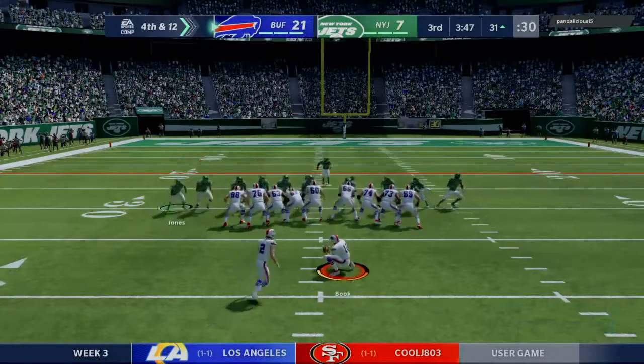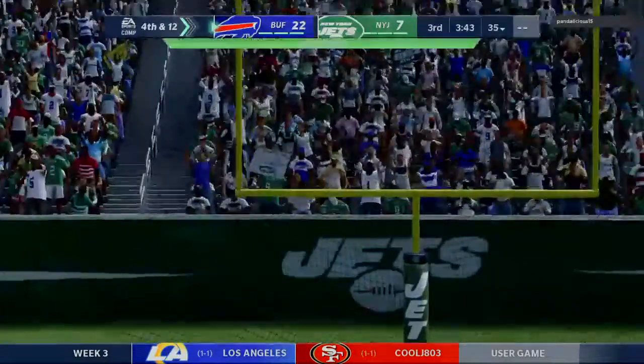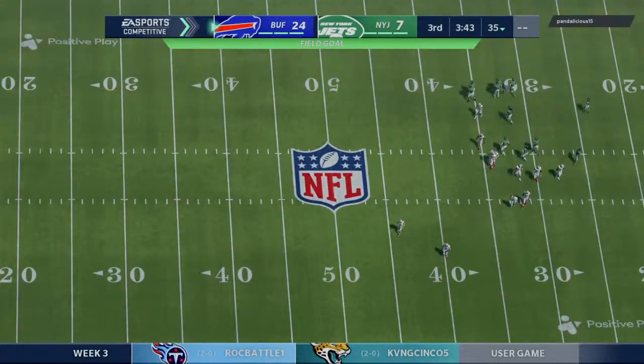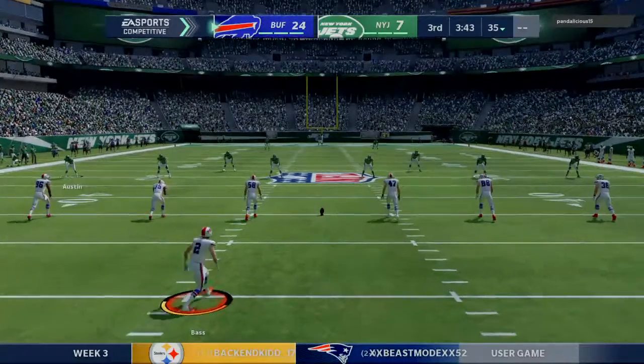A 48-yard attempt. The kick by Bass is good. Kick is good. And that'll push the lead up to 17. So put another 3 on the board. All things considered, a good opening drive to begin the 3rd quarter.